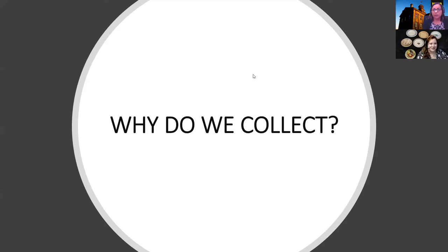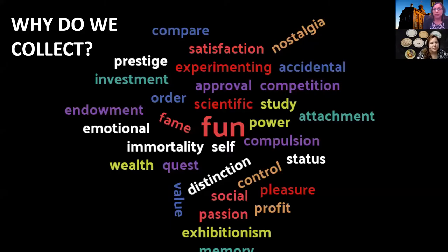Wow. I'm hearing a lot about memory, and I'm hearing a lot of things that drive interest, obviously, that people are passionate about. This is great. Well, these are all really good reasons. We're going to show a slide that shows all the many, many reasons, including the ones you've mentioned, about why we collect.